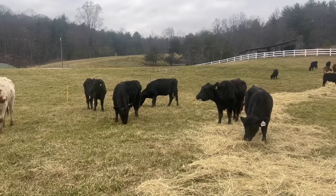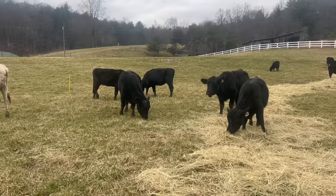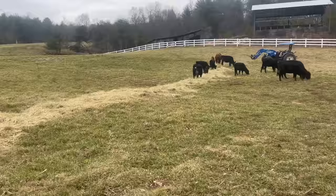Everybody else here all look like Black Angus to me. There may be a little extra stuff mixed in, we don't know. But what we're gonna do is we're gonna keep out the best moms and the ones that produce the best calves for us. We think the bull's been in with them. We think everybody is bred back. So a couple other critters of interest right here. I'm not going to go up there too close to that bull.